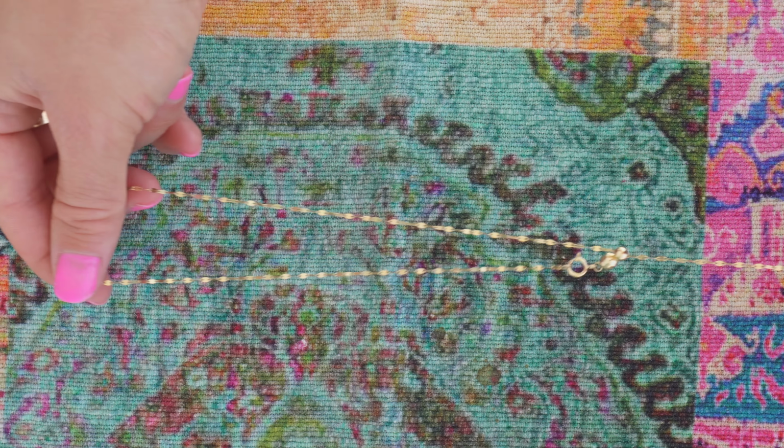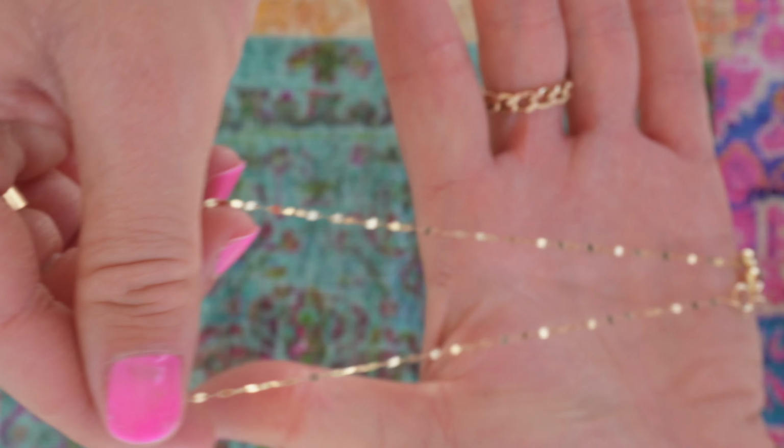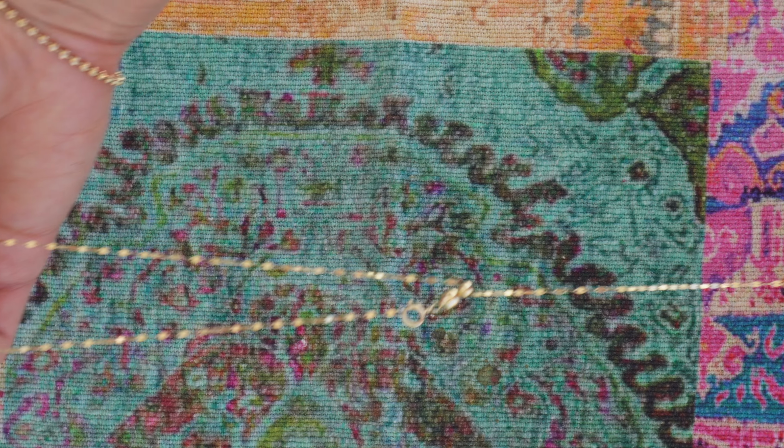I bought this with the intention of bringing it to a jeweler to have them remove the clasp part because it's adjustable and it just slips over my head. So that's what I'm gonna do probably in a few days. I'm gonna bring it to him and ask him to just solder where the clasp is so that it's connected. And then that way it doesn't have the ugly clasp in the front.